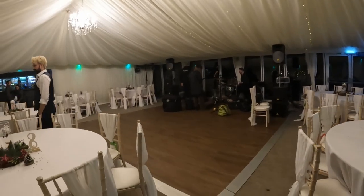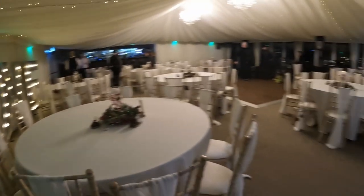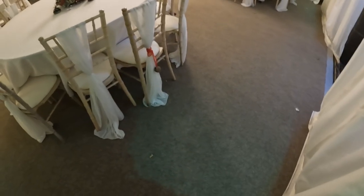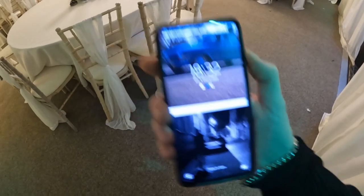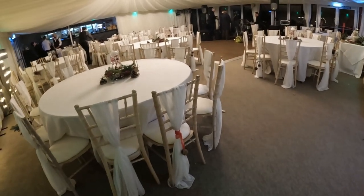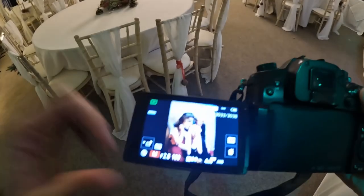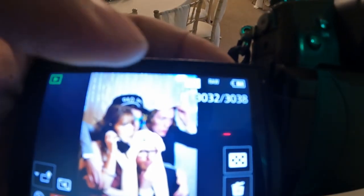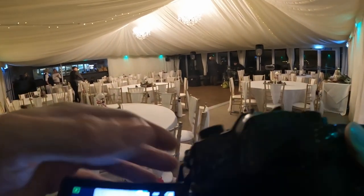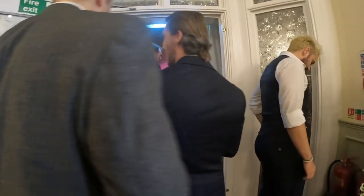This is the setup for the dance room. All the guests are waiting outside, and now we're gonna basically hit the dance floor. So we're almost there. It's 6:32. We've been here for like 9 hours, I guess. Overall, we have 3,038 shots, and we have to hit the ballroom. Ballroom!